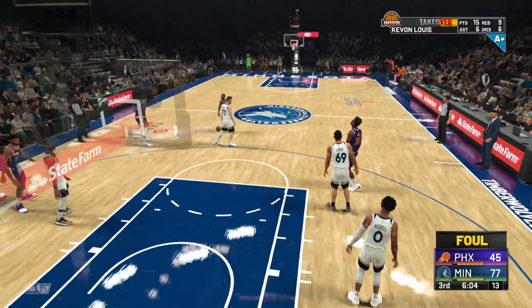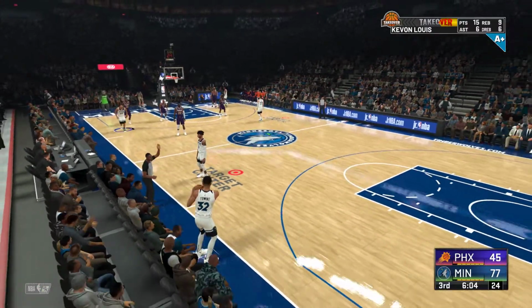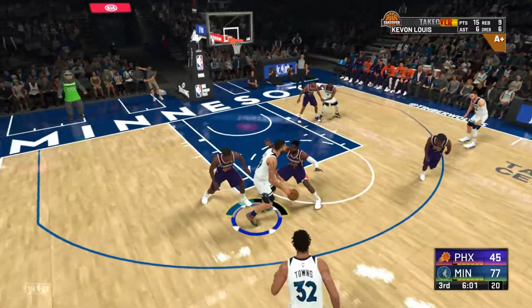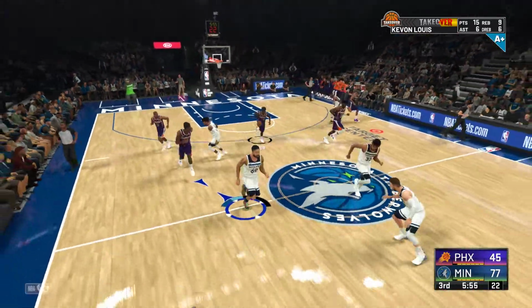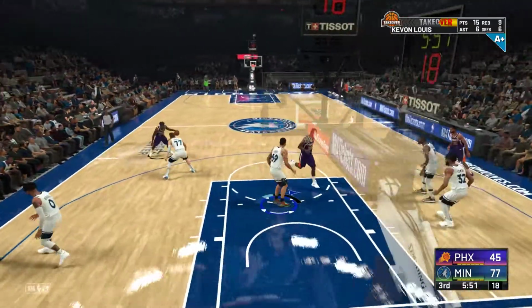And the call is going to be, yes, it is, an illegal screen. He completely lost focus since the break, turning the ball over multiple times, and that's after no turnovers in the first half. Nice ball movement by Minnesota. And here's Doncic from the arc. And on an open look like that, he's very gifted at making the weak coverage pay.